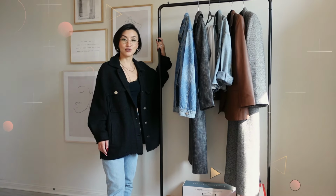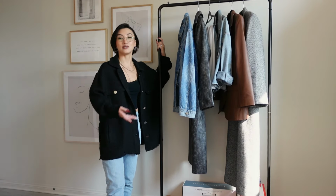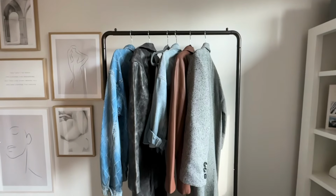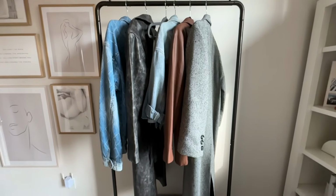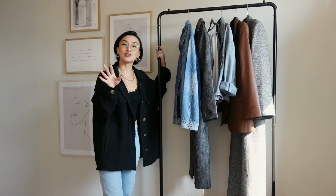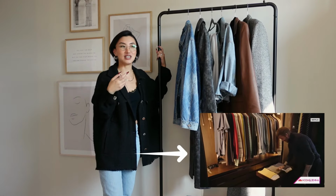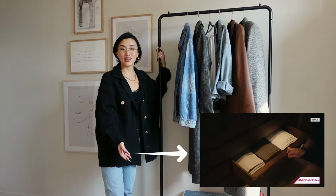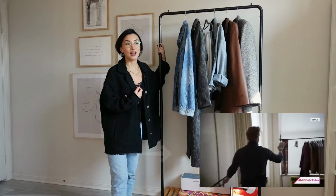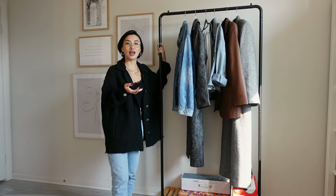This rack serves multiple purposes. Not only do I film it, especially if I'm doing fashion content, but it also helps me stay organized. A lot of times I use it as a rack to lay out my weekly outfits. I don't know if you guys saw the Beckham documentary. He was showing his office and he had a clothing rack in there, and he did exactly that too, which made me laugh because I wouldn't say I thought I was the only one, but it's kind of funny to see that he does it too.